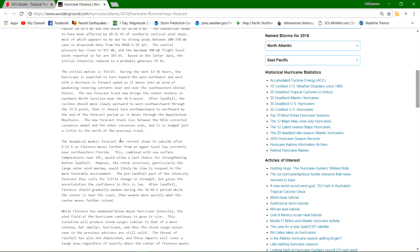The dynamic models forecast the current shear to subside after 6 to 12 hours as Florence moves farther from an upper level low currently near northeastern Florida. This, combined with sea surface temperatures near 29 degrees Celsius, would allow a last chance for strengthening before landfall. So if this thing doesn't get its act together or build up at all, we could just see this thing hit landfall as a Category 1 or a low 2. As these folks state, this would be a last chance for the strengthening before making landfall.